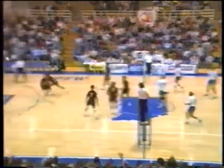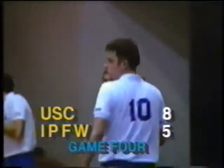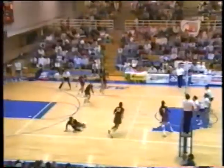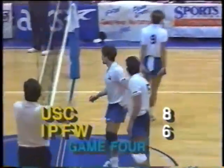Devaney and a big block by Looney. He times that very well. It's going to give a point to IPFW. They trail 8-5 in game 4. Lloyd Ball bringing out the jump serve again. There it goes. Tony Looning all over that one. He was ready for it. Looning. Score 8-6.